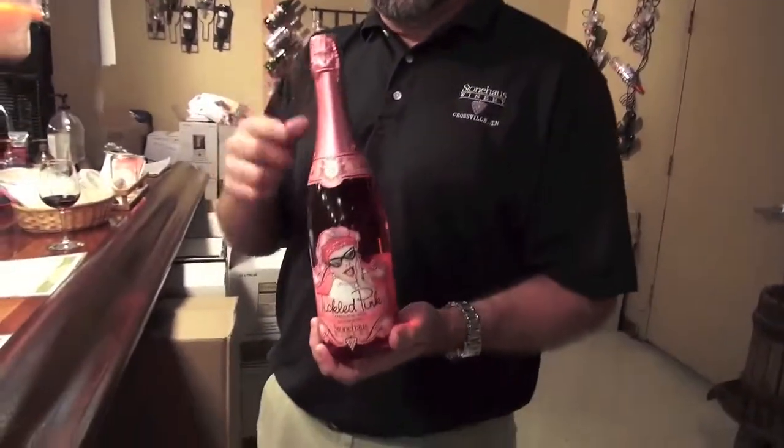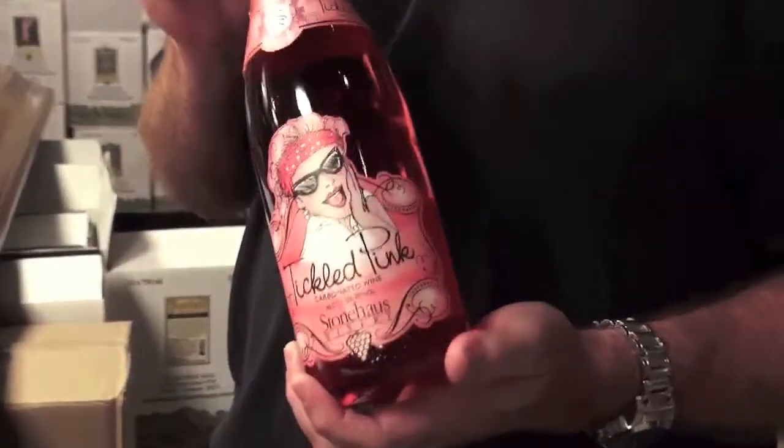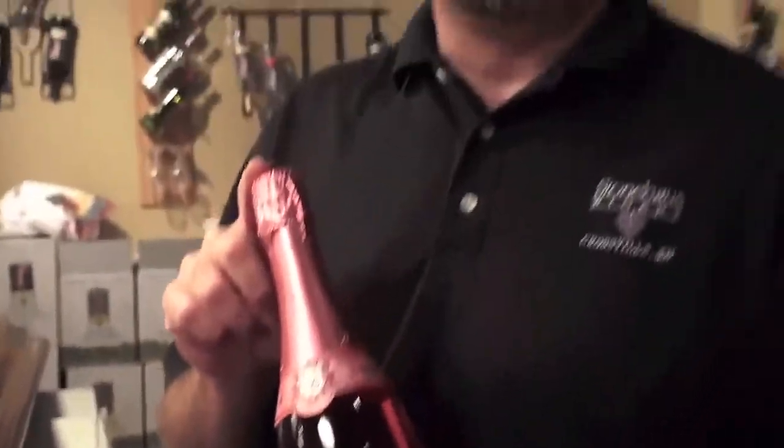I'd like to talk a little bit about our Tickled Pink. This was entered in Wines of the South in the sparkling category, which it won, but it's also entered in the overall competition. And in a blind tasting of 472 wines, this was chosen as best of show. So it's pretty, it's fun, critical acclaim, and one other thing, you see all the pink. It was just inevitable. $1 of every bottle of Tickled Pink we sell goes directly to Susan G. Komen. So there's just a lot of cool stuff going on with this bottle.